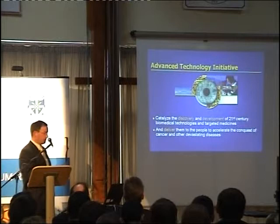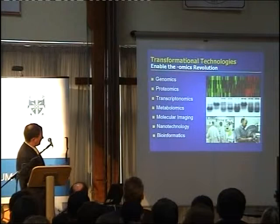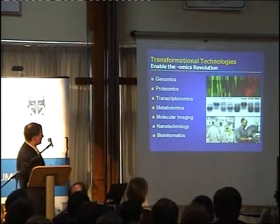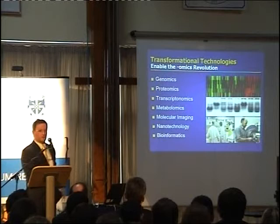The way we're going to do that is by taking not only genomics, shown here, but also proteomics, which is gels on which you separate various proteins. These bands are individual proteins. And then using things like metabolomics, molecular imaging, which I'll show you in just a minute, and very importantly, nanotechnology, we're going to start revolutionizing how we deliver these things to patients.